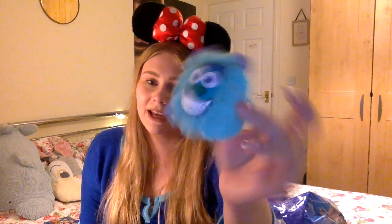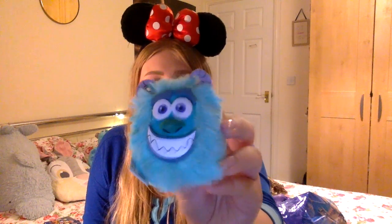For the one day that I eventually learn to drive and get a car, I decided to get myself Sully because I love Sully and he's so cute. I also got a third one that I've already given to my mum, unfortunately, and it is pink with the princess tiara all the way around it. That is going to go on the top of her car.